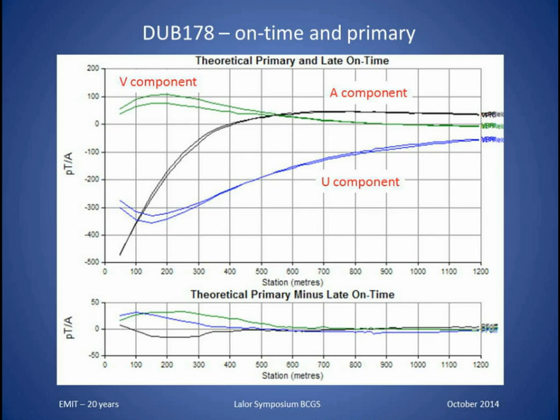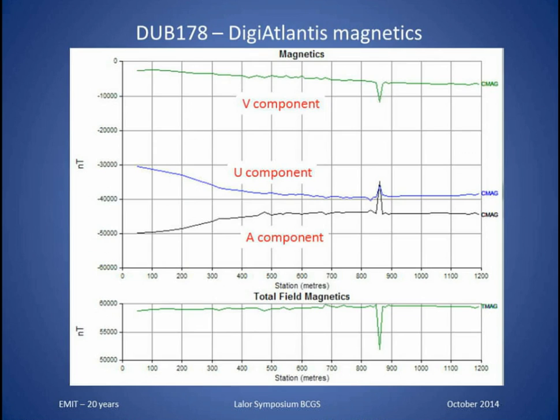This is the calculation of the theoretical primary versus the measured late on time field. And if you take the difference, I think I've got an error in my annotation here. This is really the late on time minus the theoretical primary. You can look at the equivalent of a step response or an on-time B-field measurement. So in the late on-time, there's really no detectable feature here. No feature that we can resolve there in the late on-time.